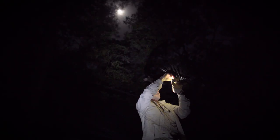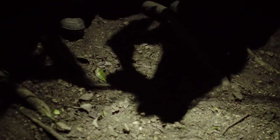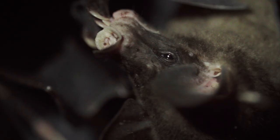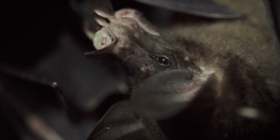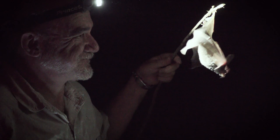Years ago was when I first had a bat in my hand. For many years, I've been documenting the ecosystem services provided by bats all over Mexico. But in the back of my mind, I had always had this dream of working with two of the most spectacular species of bats in the world. These bats are very rare. They're the biggest in this continent. They're the apex predators. They are the jaguars of the bat world.